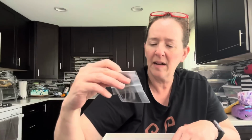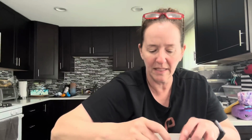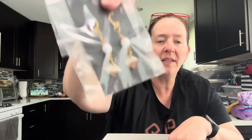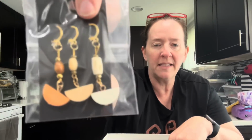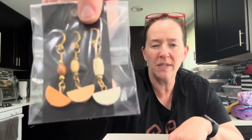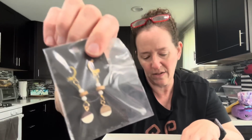These are seashells. They're really pretty. I don't even know if you guys can see them. It's a set of 3. There's 2 of those. I have these little wooden squares, little half and half. There's 1 of those. And then I've got these 3 little half moons. There's 1, 2 of those. I've got this set. There are 1, 2 of those.